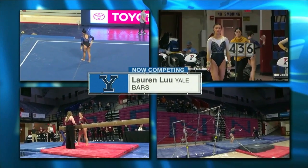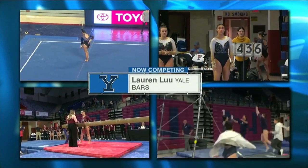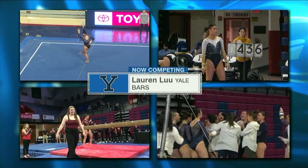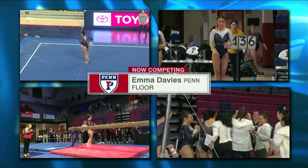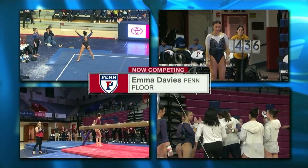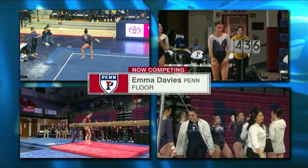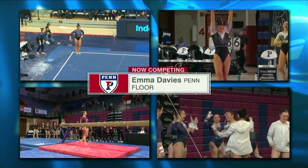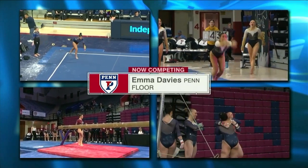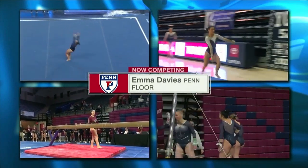Emma Davies going on the floor as Lauren Liu finishes. Wow, Liu just did an amazing routine. Great to see her mobbed by her teammates there. Rosen's score comes in, 9.65. Lauren Liu, excellent routine there on the bars. Two solid starts for Yale.